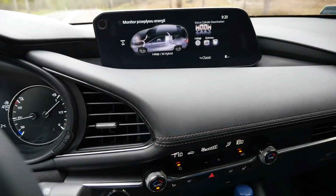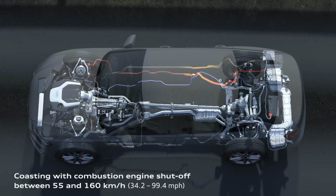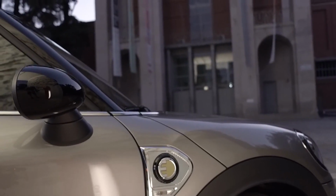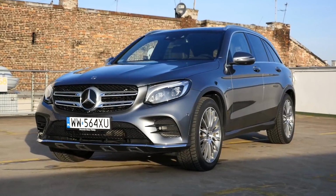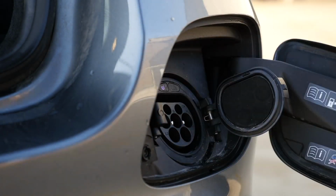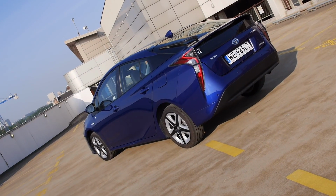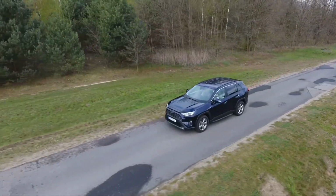Examples: mild hybrids include the new Mazda 3, Audi A6, Range Rover Evoque. PHEVs are, for example, Mini Countryman Cooper SE or Mercedes-Benz GLC 350e. As far as classic hybrids are concerned, Toyota started it with the Prius, but now most Toyota models have a hybrid variant, like the new RAV4 or the Camry.